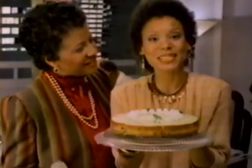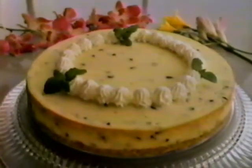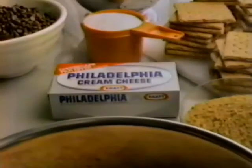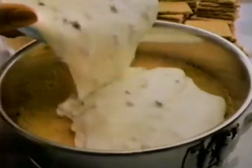My chocolate chip cheesecake is ready to bake in only 15 minutes. Make it rich, creamy, and sinfully delicious with Philadelphia brand cream cheese. The recipe's on the package. Add chocolate chips, fill an easy crumb crust, and bake.